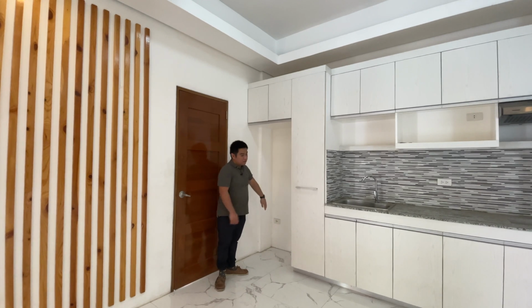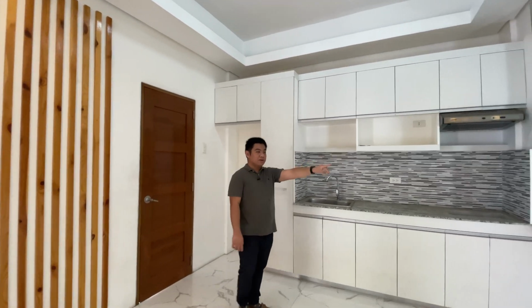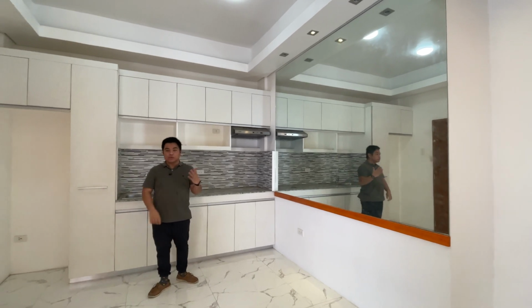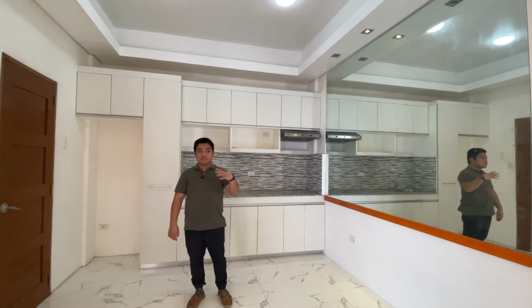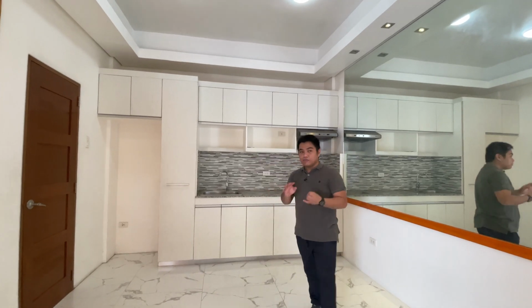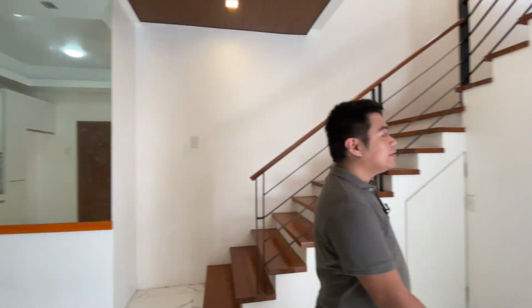Yan. So this is where your refrigerator will be placed. And we have a big mirror here to add parang illusion of space dito sa ating first floor. So yun yung ating main functionality of this big mirror. Aside from the living area, and actually this is also your dining area, we also have a bathroom here.